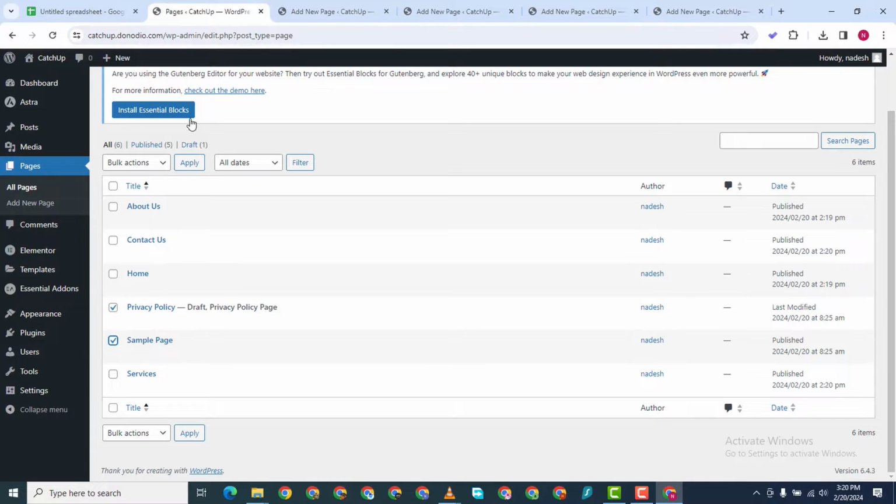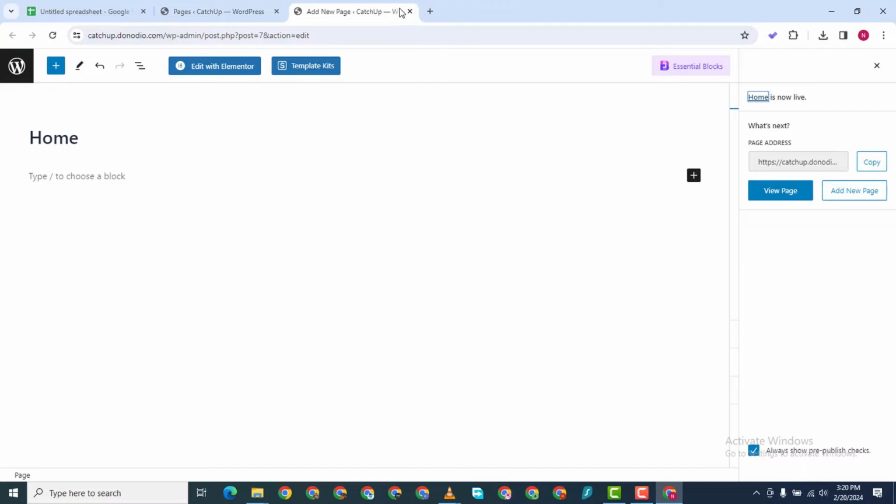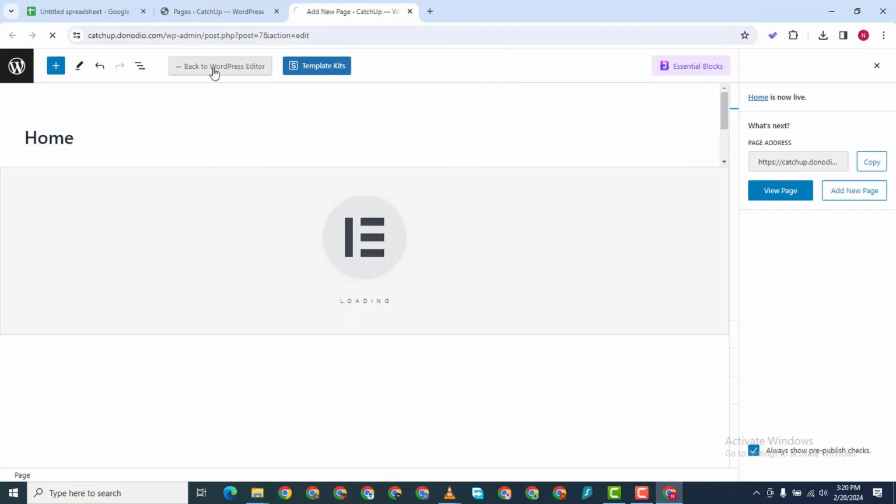I can go ahead and delete this sample page and privacy. Yes, so we can now start working. I'll just go ahead and delete these. So I'll leave this for home. Let's go ahead and click on edit with Elementor.